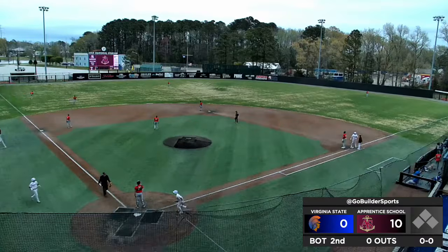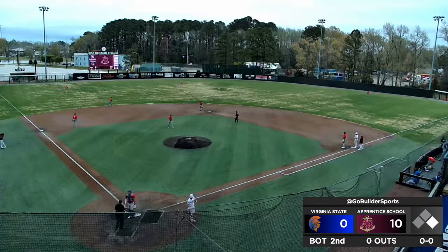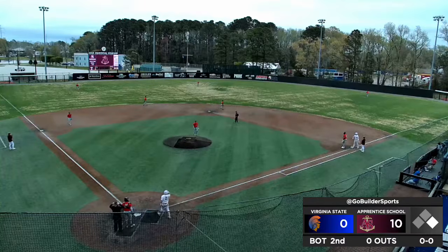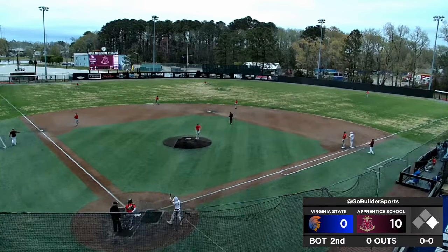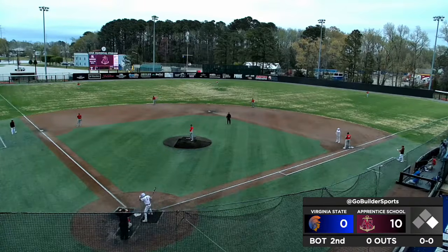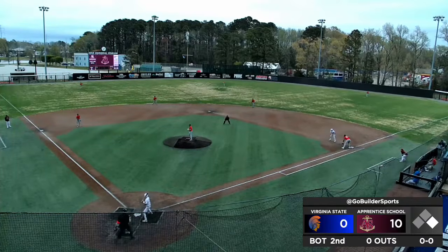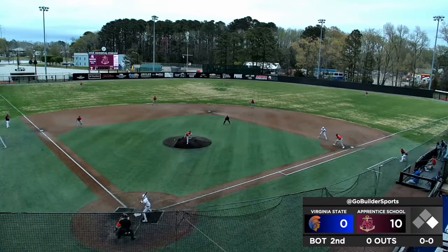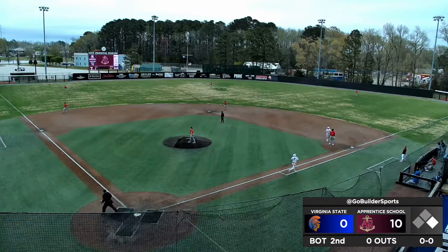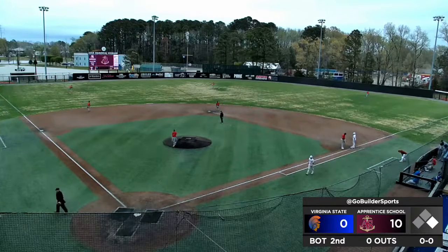The Trojans pitcher in Game 1 threw 6 innings and threw 102 pitches. So Gavin is over halfway to that number. So it'll bring up Landon Turner. Landon reached on an infield hit and came around and scored. He pops that one high down over the third base line. Lands in the Builder dugout.